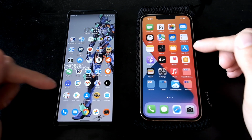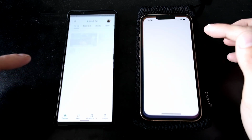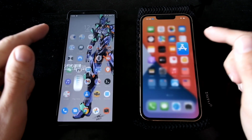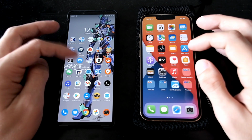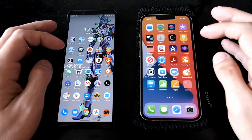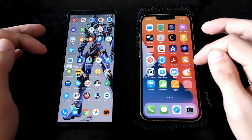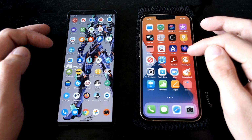Let's open up Play Store against App Store. 1, 2, 3. And this also looked a little bit quicker on the Xperia 1 Mark III, which is interesting because in terms of loading times, the 1 Mark III wins against the iPhone so far, most of the time. But in terms of benchmarks, the iPhone is the clear winner when it comes to turbo boosts and so on.